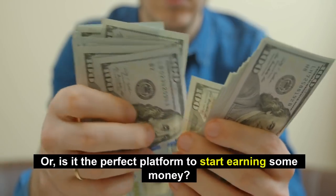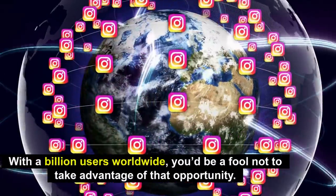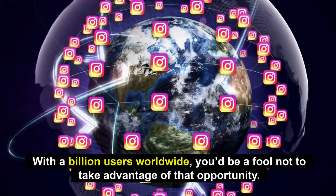Is Instagram just another one of those apps that you mindlessly scroll through when you can't sleep? Or is it the perfect platform to start earning some money? With 1 billion users worldwide, you'd be a fool not to take advantage of that opportunity.